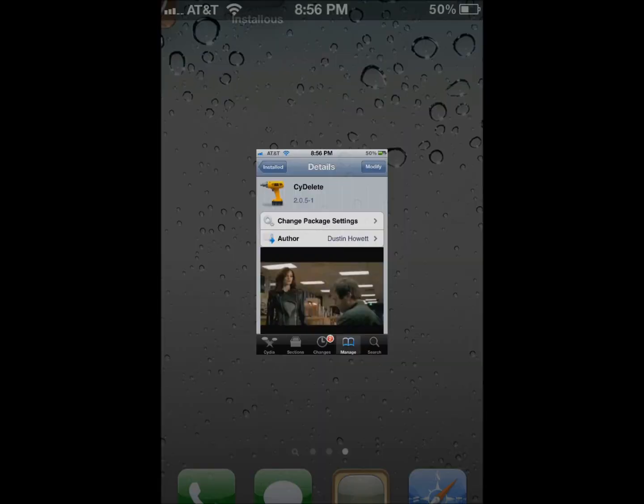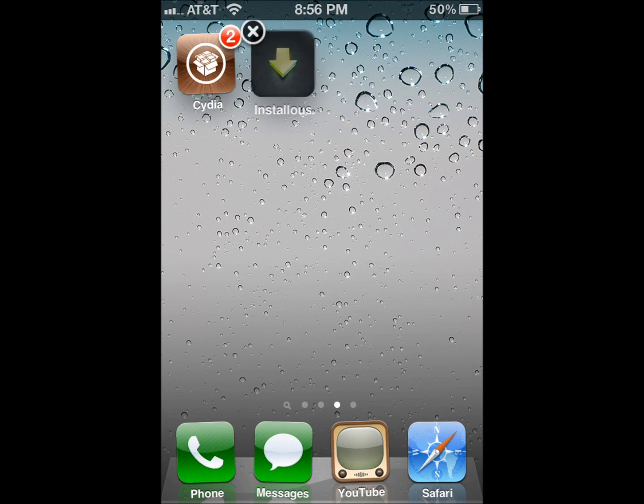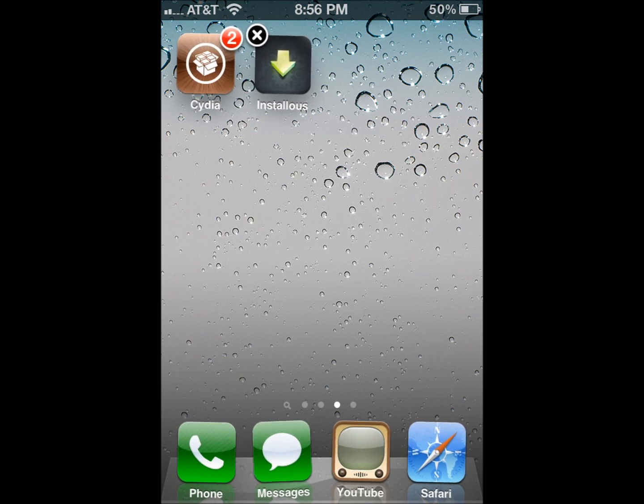I'll show you. So Installous is obviously a Cydia app, and it gives an X. Usually if you don't have Side Delete, it wouldn't show you that X, and you'd have to go into Cydia and uninstall it. So it's really nice, and once again, you won't have to worry about going into Cydia and uninstalling an app you don't want anymore.